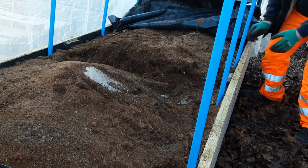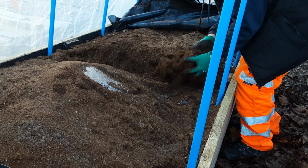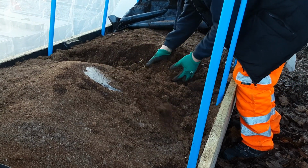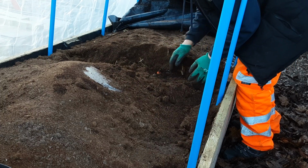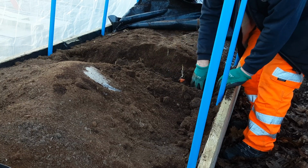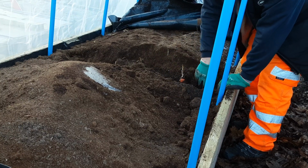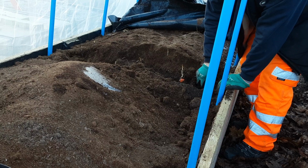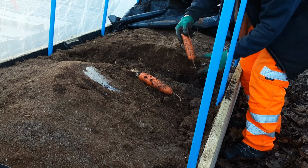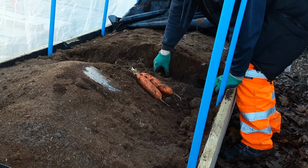Frost underneath. That's dry, so it's not going to freeze, but it depends on what they're like when we get down. Bit of frost in here, but it's moving. Some nice carrots.